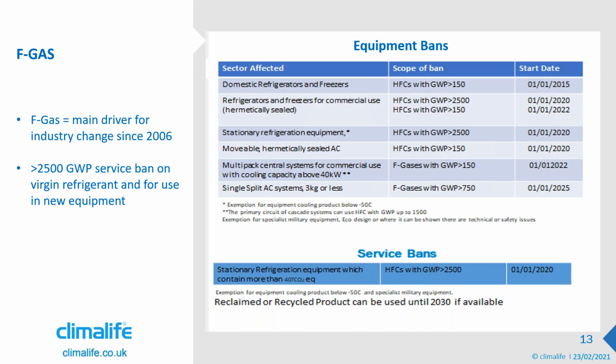However, as all products still have to be made available under the quota system, it is unlikely that the producers will have much allowance, if any, for high GWP virgin products for the market, such as 404A and R507, with all the other products that they will need to supply.